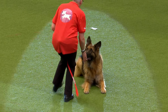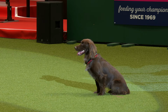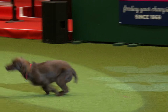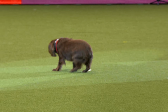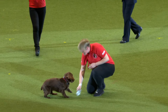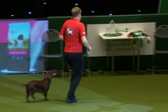Fantastic, well done. So now we've got Hev with Bourbon, the little cocker. Tiny little dog. So I think this £5 is good. I think we're going to have a drink at lunchtime on this, Ginger. Whoa! Did she land on it? Yes, she did. Brilliant. What control. So, unfortunately, Jen's lost a £5, but Hev's got lunch paid for today.